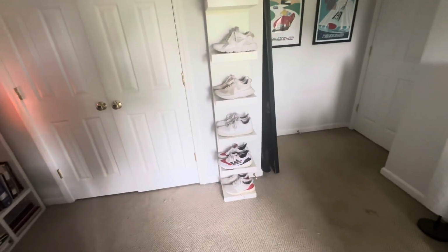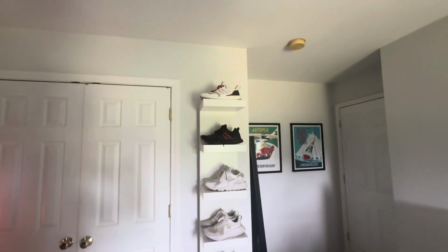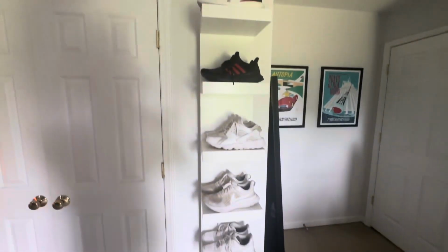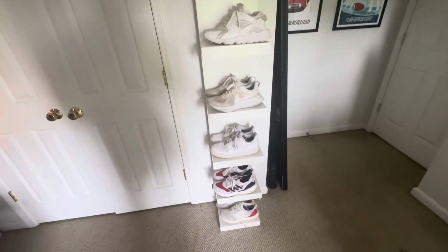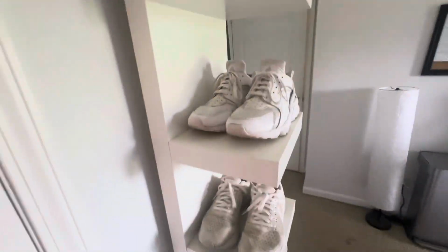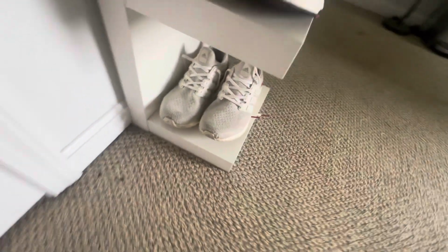I used to be into sneakers, but I don't really care now. So these are my best shoes, I guess, for showcase purposes, but not very impressive. Just some Louisville edition Ultra Boosts that I like collecting.